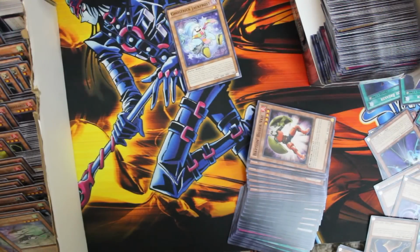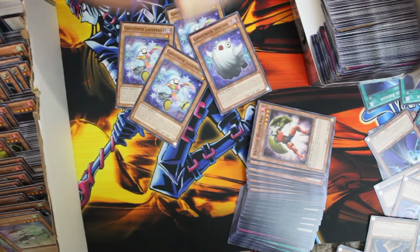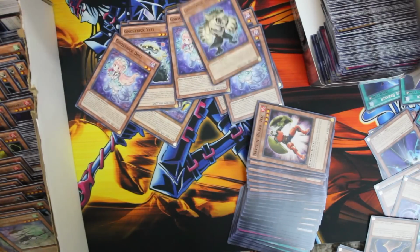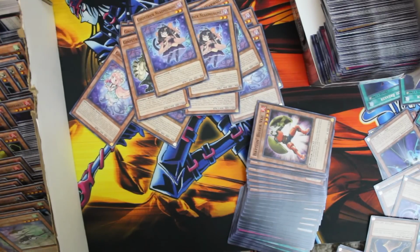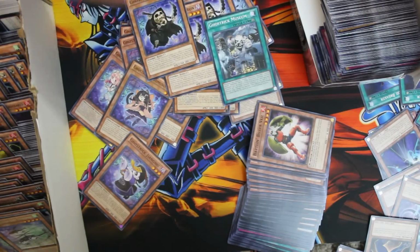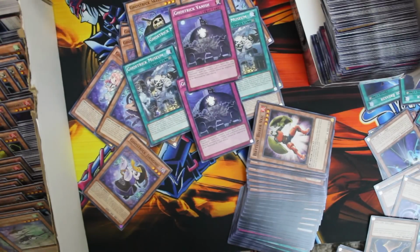This is not going to be a YCS level game-winning deck, of course. I equate this more to a starter deck version of the deck. So let's take Ghost Tricks again, for example. I will put together all the common Ghost Trick cards that I have from either one set or multiple sets, and I will build a starter deck version of a Ghost Trick deck to sell up on eBay or whatever.